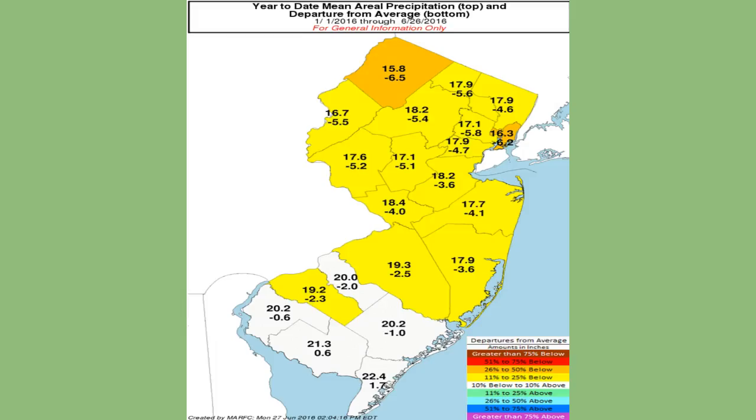And so far for the year, up to about 2 days ago, as the area was tabulated here, we're about 5 to 6.5 inches in northwestern New Jersey, central New Jersey as well, with below normal precipitation. We are in a moderate drought across this region, so we do need the rainfall.